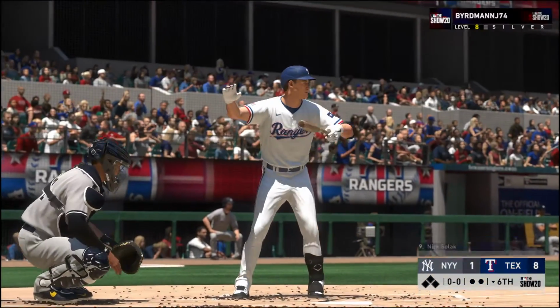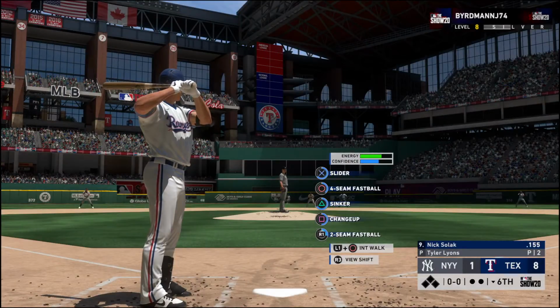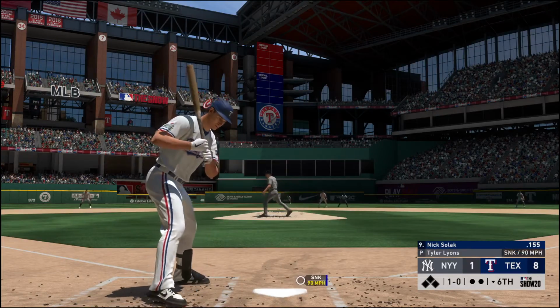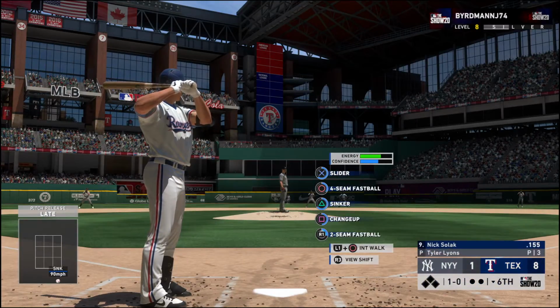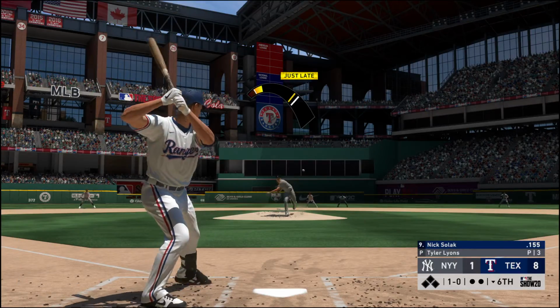Now at the plate, Nick Solak. He'll start things out for the Rangers in their half of the 6th. Here's the pitch. 1-0. Obviously, the game plan wasn't to let this guy beat you right here. He's already walked twice, and that pitch out of the zone tells me they want nothing to do with him. The 1-0 pitch.